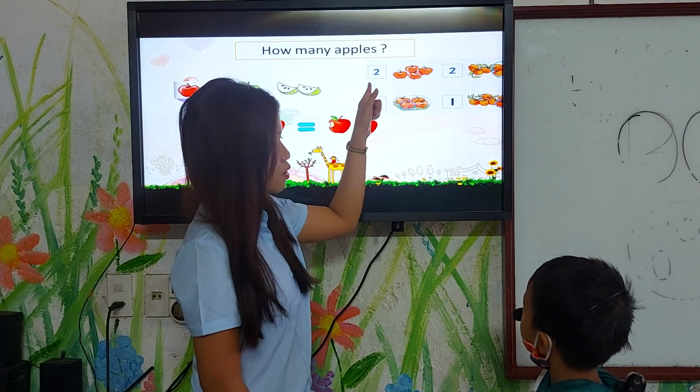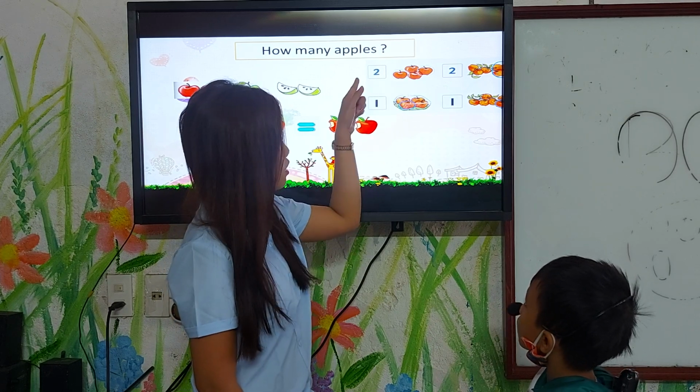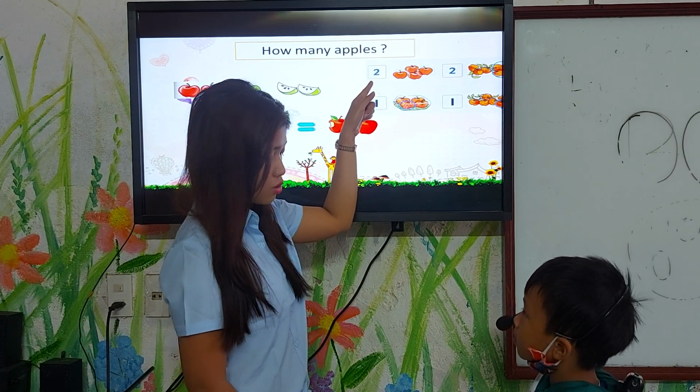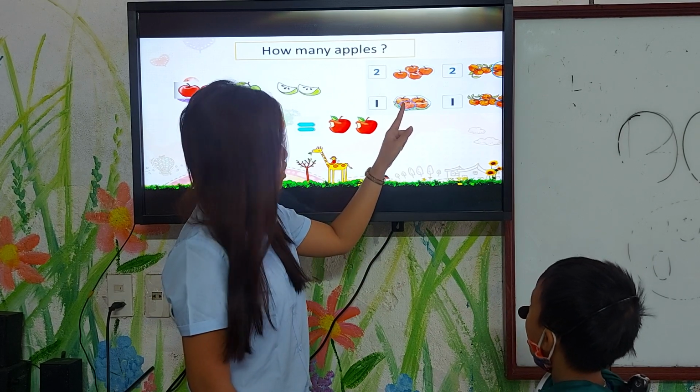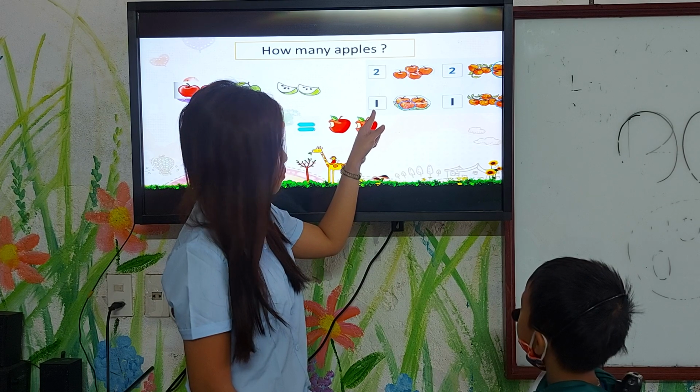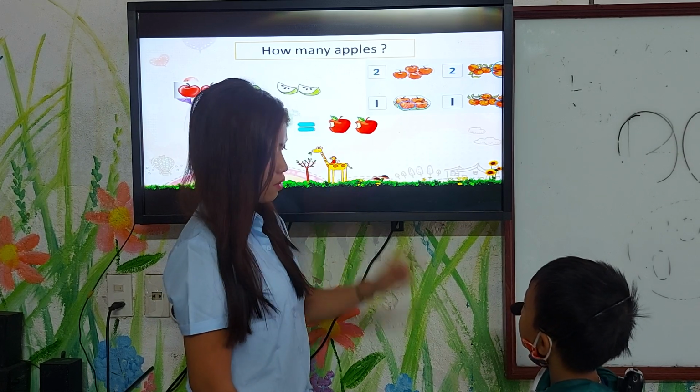1 plus 1 equals how many apples? 1 plus 1 equals 2. Okay, next. This encircled apple, how many apples is there? There is 1 apple.